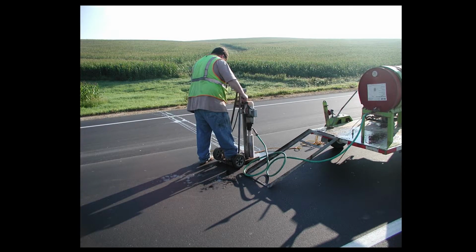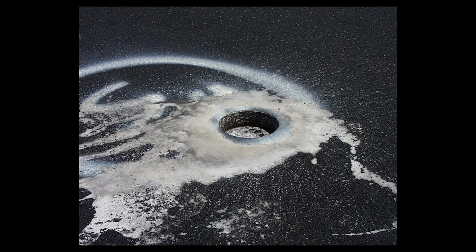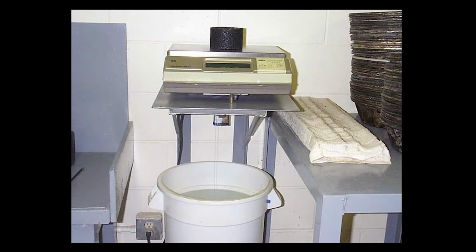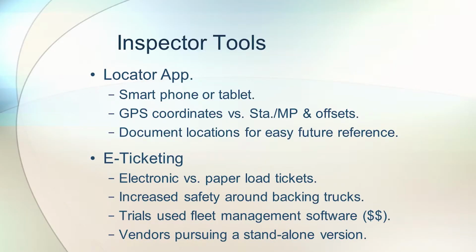So, contractor cutting the cores. And then weighing. A little more on the inspector's tools.